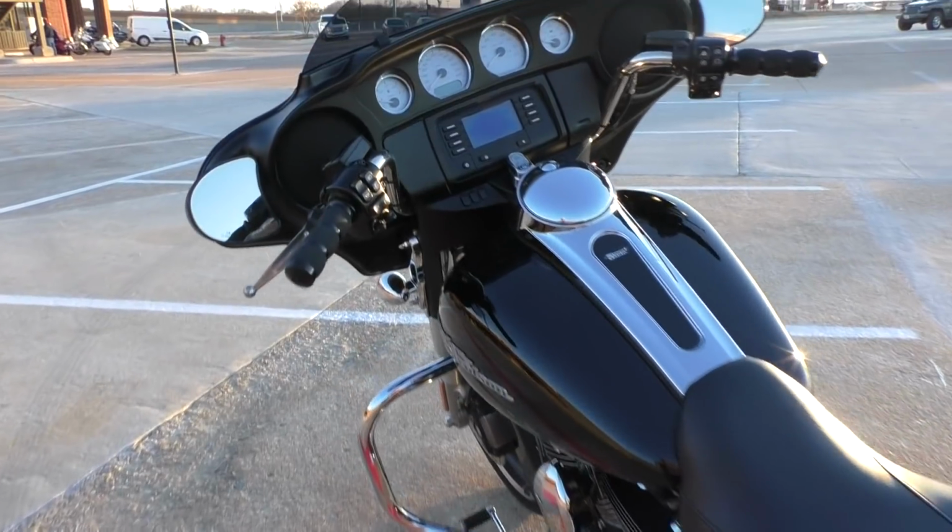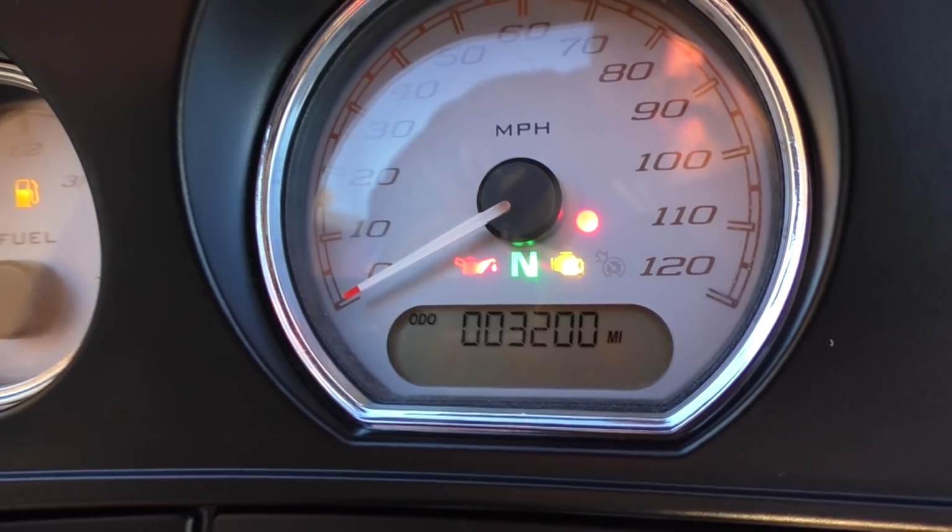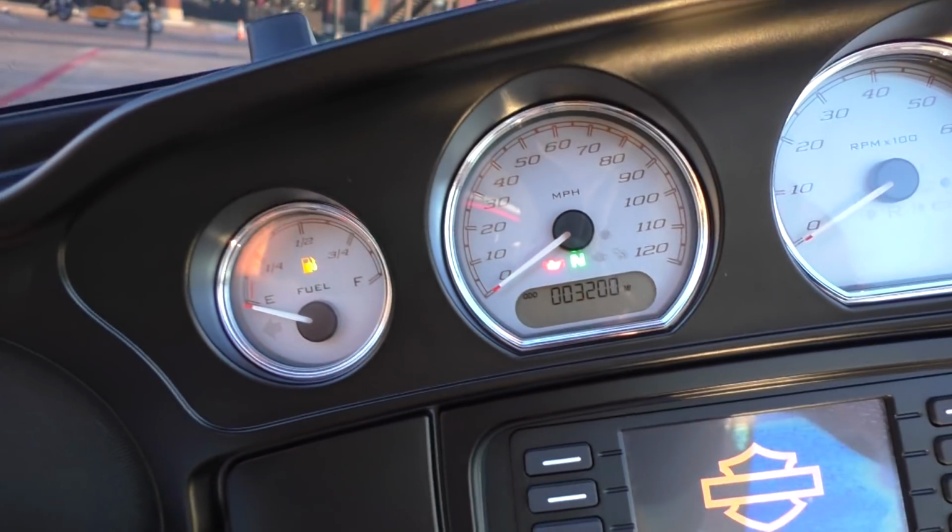So we'll go ahead and check out the mileage, then I'll fire it up. And you're looking at 3,200 low miles.